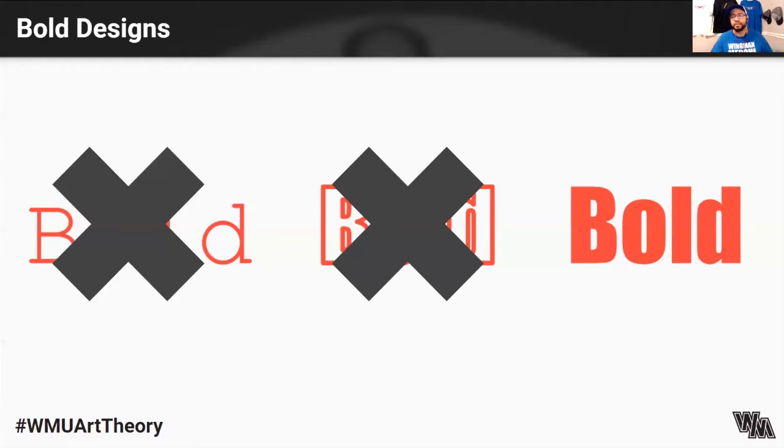But this last example on the right-hand side here is bold. The lines are nice and thick. It's easy to read because of the spacing, and everything's clear. The quality of it is good. And so all of those things make it bold, easy to understand. And so that is the first theory or word that I want you guys to keep repeating as you're designing, which is bold, and then we'll move on to clean.